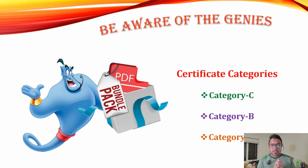And the category C certificates are very common these days. Volunteer organizations or youth networks are providing certificates to students for very petty stuff. Like if you are running a campaign on Twitter, they would provide you a certificate that this person has participated in the Twitter campaign. This certificate has no worth, and it should not be included in your CV. Like if you have attended any event that is of no professional value, this certificate should not be in your CV.